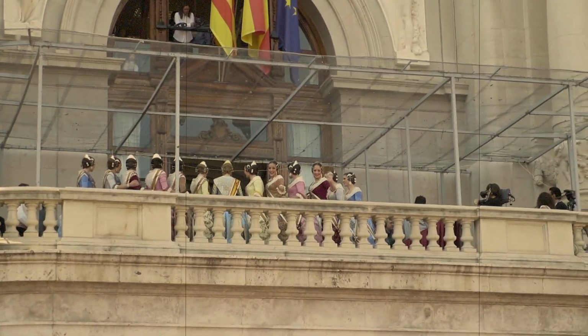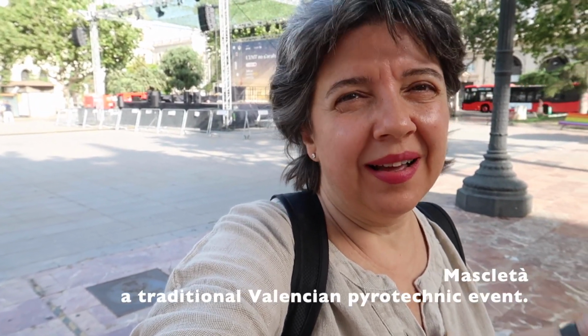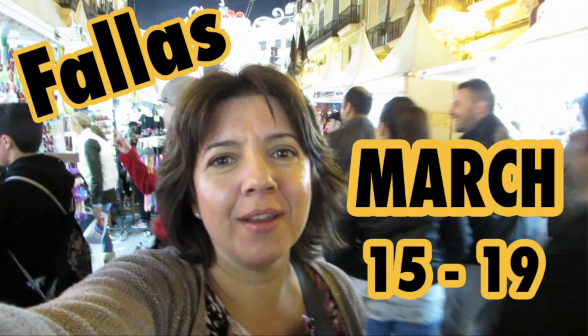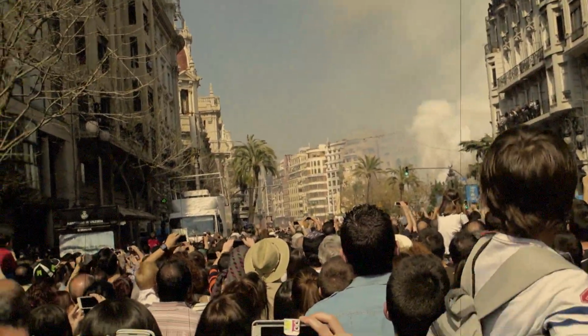Now, right across from City Hall, this is where they have all the firecrackers in the Mascleta. It happens during the Fallas. The last day of the Fallas is March 19th. So the week before, every day, or I think actually 2 weeks before, I explained it in the video, they have firecrackers here, but not just any firecracker, like half an hour of really, really loud firecrackers. The more noise, the better, you know? And the people are just all piled up here.